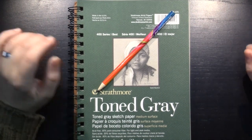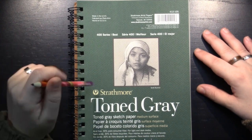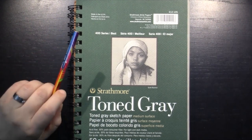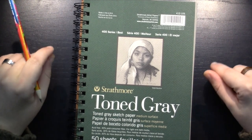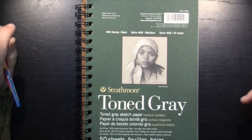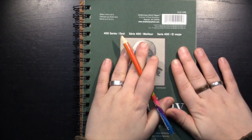My name is Sarah. I'm the artist behind Pinselgeschichten, and today I'm going to work on a drawing in this newly purchased notepad. I purchased it maybe a month or two ago: 50 sheets of toned gray sketch paper by Strathmore. I do want to do some more drawing this year and work on drawing skills, so get ready for a couple of videos that will definitely be around drawing.